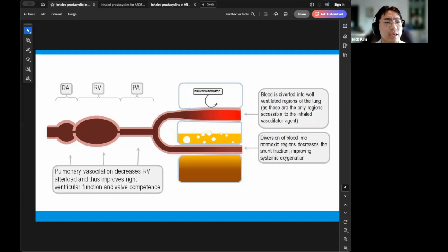Epoprostenol itself is a PGI2 analog. This promotes pulmonary vasodilation via a cyclic AMP mediated decrease in intracellular calcium and increases surfactant production. They really do this by reducing the obstruction of the pulmonary microcirculation in ARDS. And this is really important because they have anti-inflammatory properties by suppressing TNF-alpha synthesis, and also potential antiplatelet properties as well, which is really only shown with the IV administration. It's not really known if the inhaled form has it, but we can't really rule it out yet.